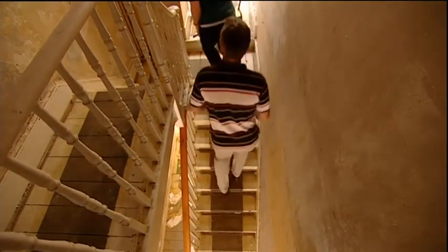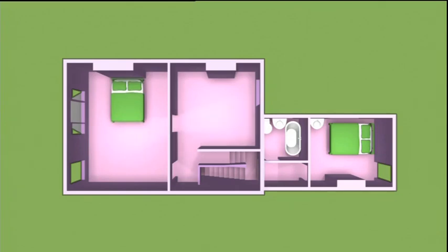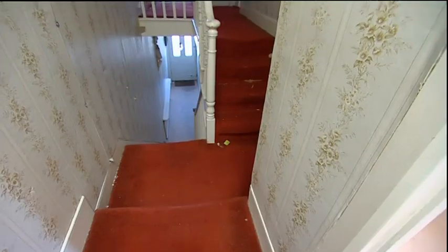Upstairs, David's also forgetting his market. He plans to turn 4 small bedrooms into 3 larger ones, but he's sticking with only 1 small bathroom, which is a problem. But again, there's an easy solution.